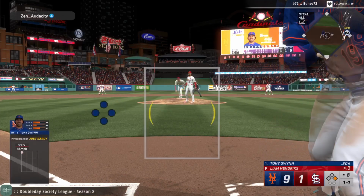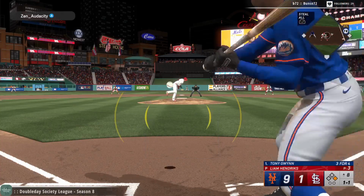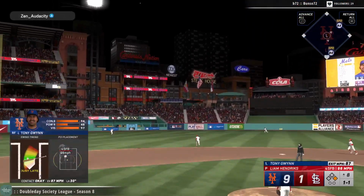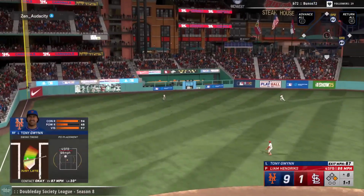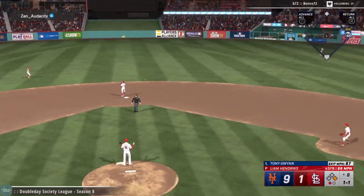Next offering in there for a strike. And the count 1-1. Swing and a high fly ball to left. Edmonds sprinting after it. Makes the catch for the out. And there's one down.